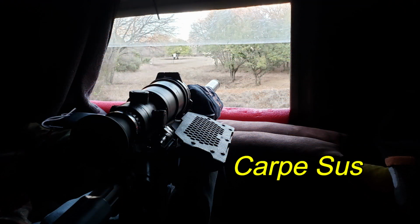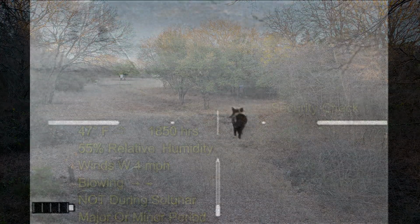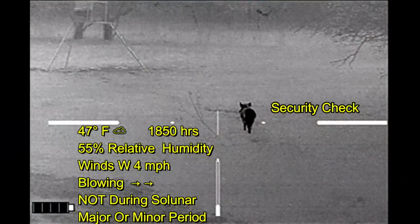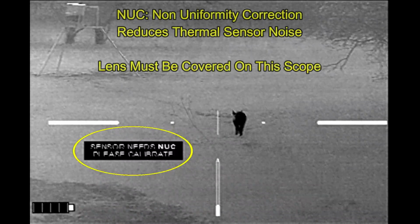Carpaces when hunting up at my place in North Texas. Got set up in my box stand. This is the view that I had with the feeder out there at 100 yards and another one at 45 yards. I know I had hogs coming in because I had some tracks and I had some rooting going on. And about an hour and a half after getting there, this first hog showed up.